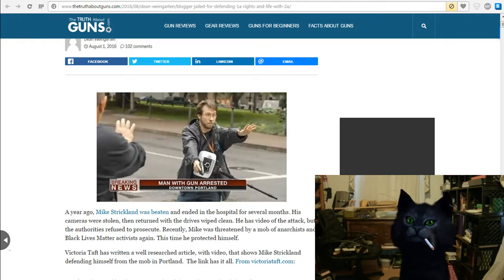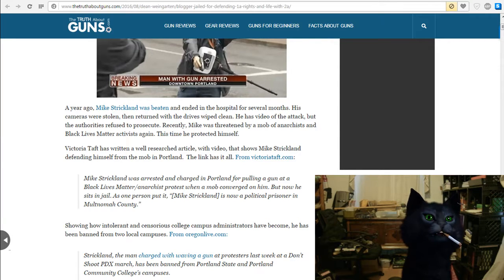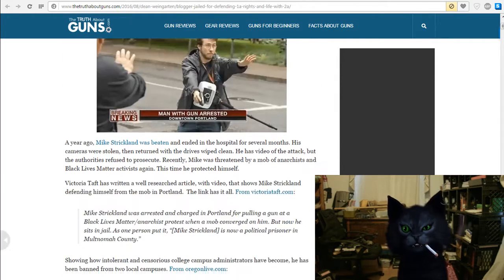So, this time, he's decided to arm himself. He's threatened by a mob of Black Lives Matter people, and he protected himself. He didn't fire a single shot. You'll notice finger off the trigger. He's being responsible. Like, listen, back away, let me out of here. I just want to get out of here.